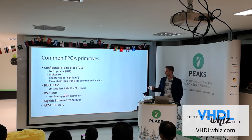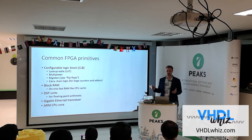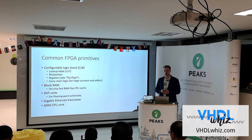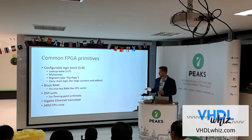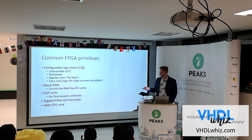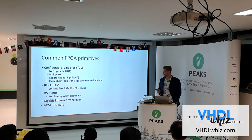More expensive FPGAs have DSP units, which stands for digital signal processing. It's simply floating point calculators so that you can use double types or float types in your code. You can do that also in hardware. Other kinds of primitives are gigabit Ethernet transceivers. They are for transmitting data out of the chip or to another chip or to Ethernet. Whenever you do that, you should have one of these cores to do that quickly and swiftly. CPU cores, you can actually have hard CPUs, hardcore CPUs, they are called. We're going to talk about this in a moment inside of the FPGA.